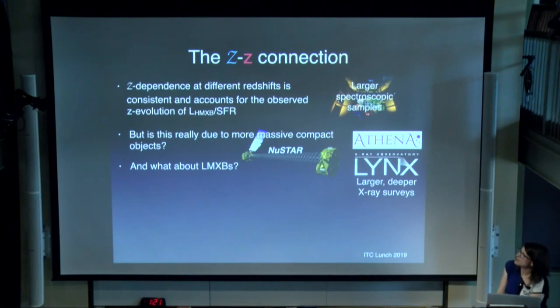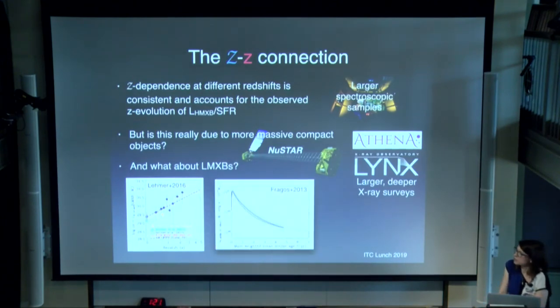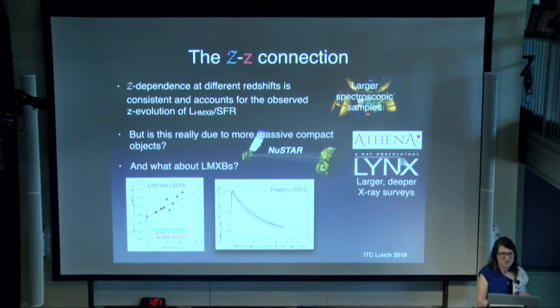I also spend some time thinking about low mass X-ray binaries. It's seen that their scaling relationships evolve with redshift as well, and that's thought to be due to an effect of stellar age rather than metallicity. So this is something I'm currently working on too. So with that, I'll take questions.